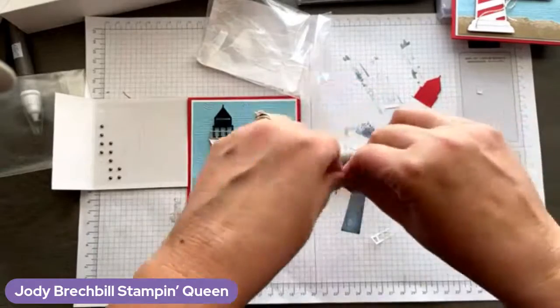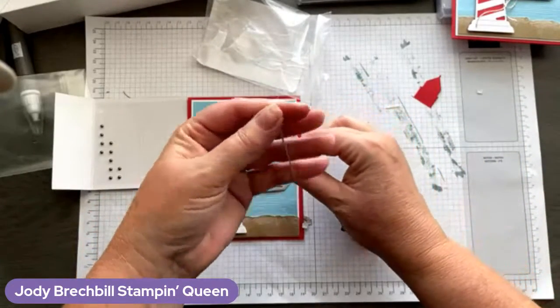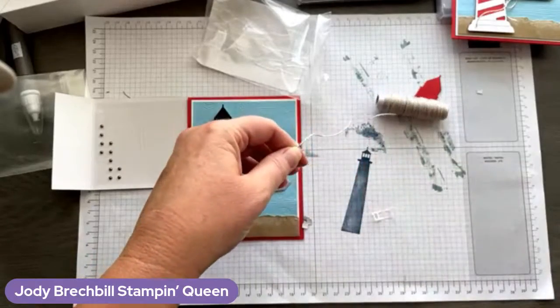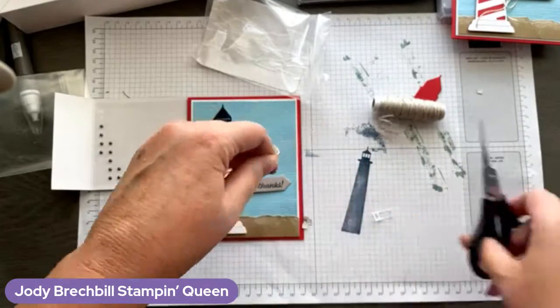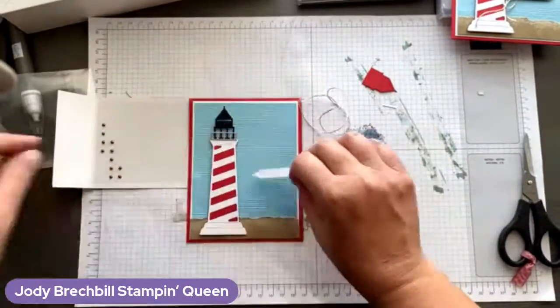So a little bit more linen thread. We're going to do that the same way. Oh, did it fall in your cart, Tamra? Fell right in your cart. I love when that happens. We need a booger.